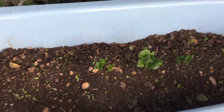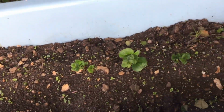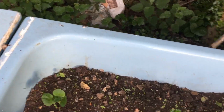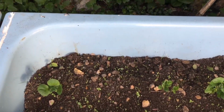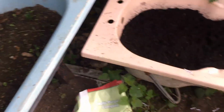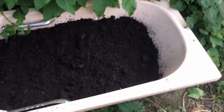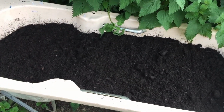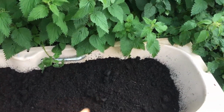And these are those super potatoes, Sarpo or Salpro, Enya or something. I don't know, something like that. If I can find it, I'll write it on the screen. All right, so super potatoes, can't wait to try those. And then we've got a new bath. This is our pink bath, and that's getting ready for me to plant some leeks. I'm going to do leeks in that bath.